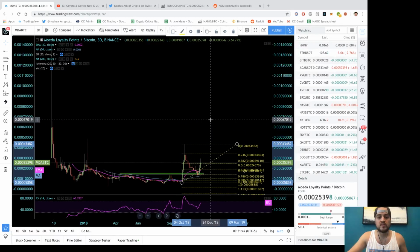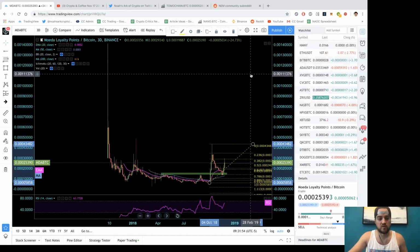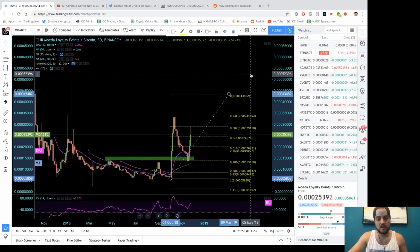Would I do anything with this? No. It needs that daily close over 34.6 before I'm willing to start looking at where I'm going to get in. Okay?